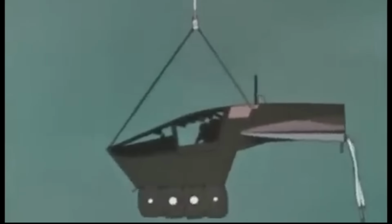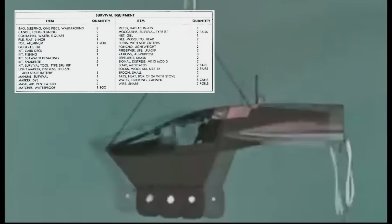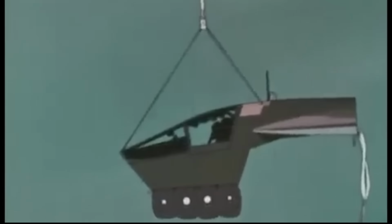Given that weight was probably the F-111B's fundamental issue at this stage, one could uncharitably suggest that the Navy's insistence on the system was part of their overall campaign against the aircraft. The Air Force would have just been fine with seats.